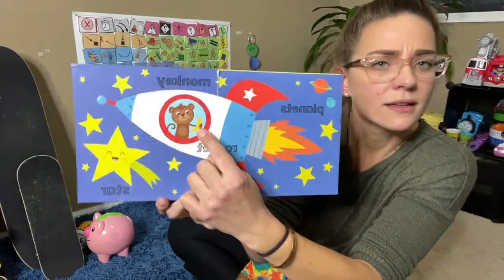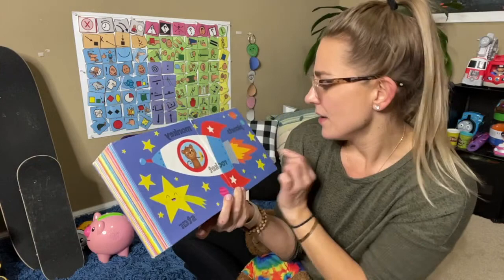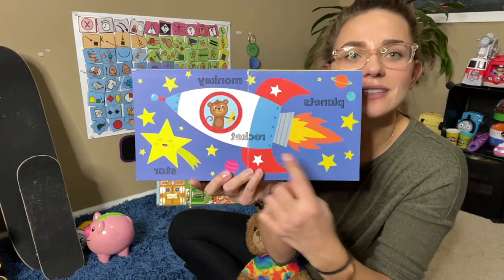Is that an apple or a banana? What is that? A banana. Whoa, zoom. Look at these stars. Pretty cool. All right, let's look at more pictures.